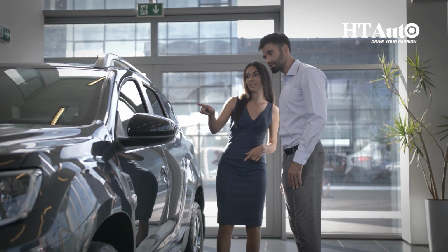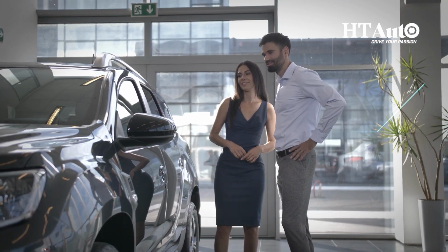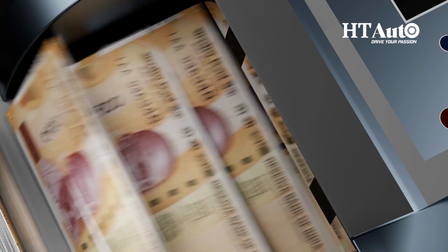Are you thinking about buying a new car in India? That's great. But before you start your hunt, there are a few things you should keep in mind to make sure you get the best value for your money. Here are some tips that might be helpful for you.